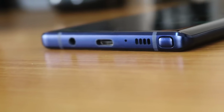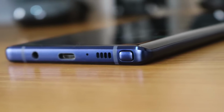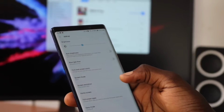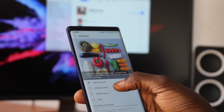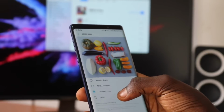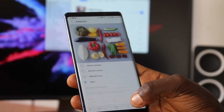I'm not sure I should be talking about the display because it's general knowledge that Samsung has the best displays out there, and you cannot expect anything less on a flagship like the Galaxy Note 9. And the fact that you have total control on how vibrant you want the colors to be makes it even better. You can fine-tune to your own definition of perfection. Every time I get a Samsung phone, I always go to the display settings and switch from adaptive display to basic. That reduces saturation and blue light.